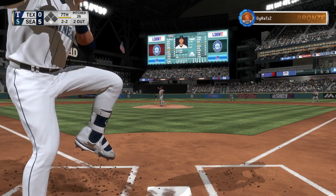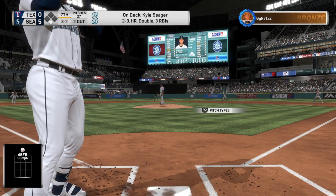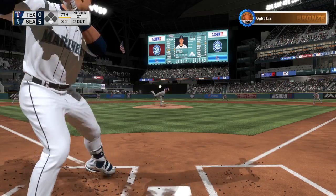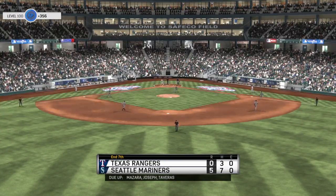Pitch on the way. Too high. Ball 3. That was kind of a gift to the hitter. He's up there probably thinking of protecting on 2-2, but when you launch a ball that high out of the strike zone. A swing and a miss. That retires the side, and that will do it.